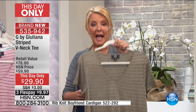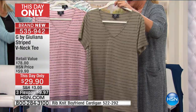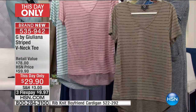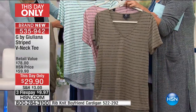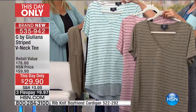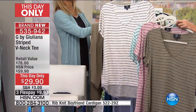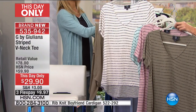Here's what we have. This is the black olive, which anything in olive has been on fire today. The next one is what's called the black rose. Then of course we have the black with the sea foam, and that's the most limited right now, by the way. And then finally the last color is the black with the sand.